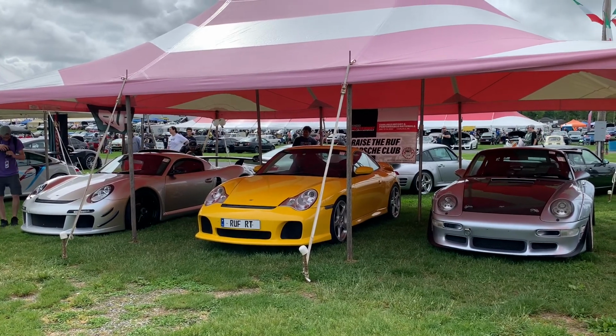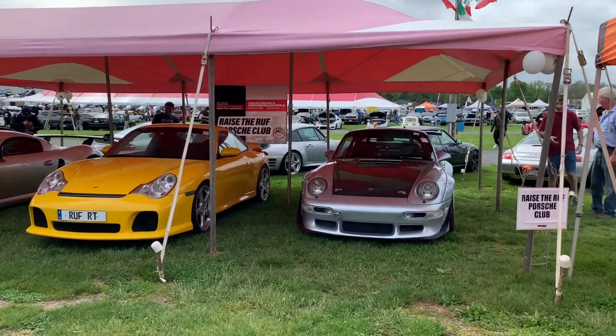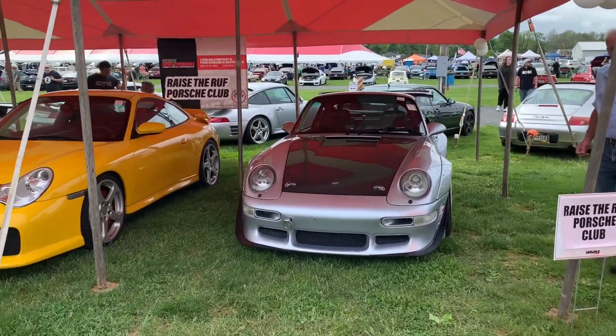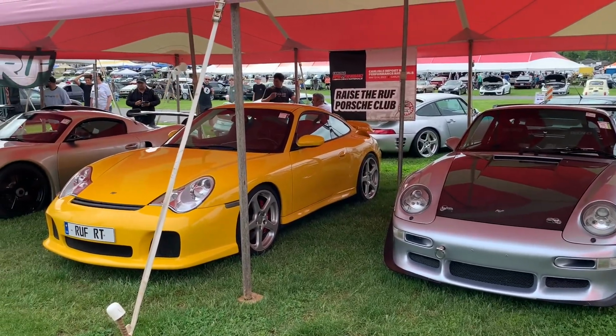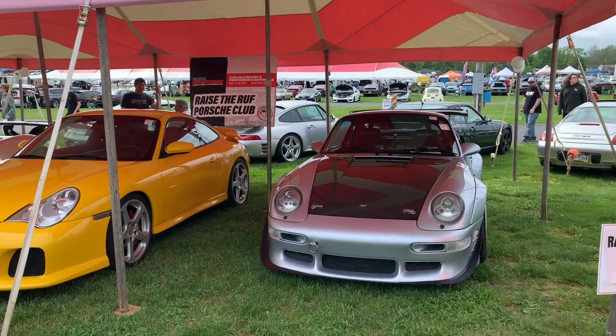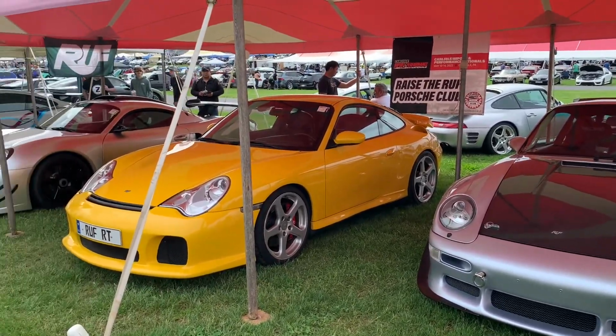Hello from the RUF gathering here at the 2022 Carlisle Import and Performance Nationals. We are in the Germany section of the show field. If you're not familiar with the Carlisle Import Show, they divide the show field up into country of origin. Obviously we are in Germany and we are in the RUF and Porsche section.